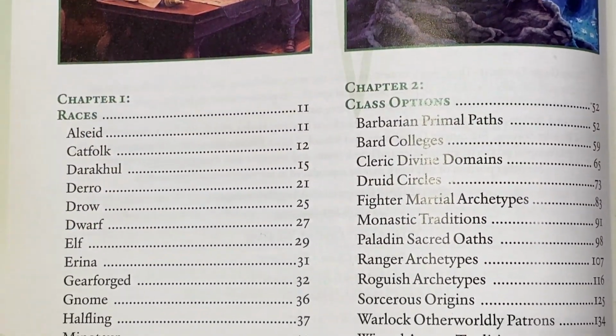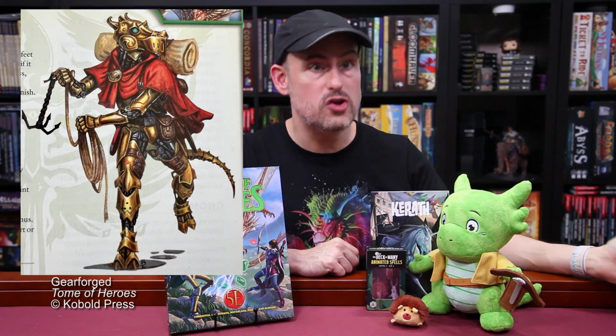Here's a quick list of the races included, and forgive me if I mispronounced something. Alcedes are the cousins of the centaurs. You have catfolk, you have darakhul, who are ravenous undead creatures, and we'll come back to them in a minute. Darrow, who resemble Underdark dwarves. Drow, Arena, who are basically hedgehog folk. You have Gearforged, who are essentially androids who may resemble other humanoid races like humans, gnomes, dwarves, or kobolds. You also get Minotaurs, mushroom folk, the monstrous satyr, Shades, who are ghosts who create their own corporeal bodies, plus new varieties of dwarf, elf, gnome, and halfling.